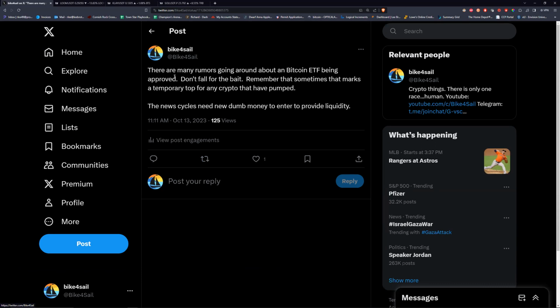And here on, was this yes? No, this is October 13th. Many rumors going around about Bitcoin ETF being approved. Don't fall for the bait. Remember that sometimes that marks a temporary top for any crypto that may have pumped. New cycles need dumb money to enter to provide liquidity. So they're trying to get money to come in at the very top, which is exactly what happened in November 2021 with Bitcoin. Remember, Elon Musk was on Saturday Night Live.